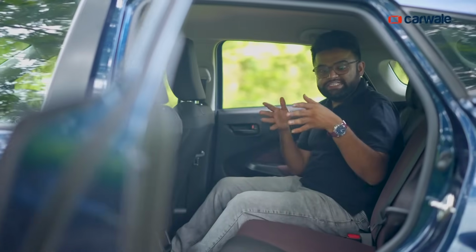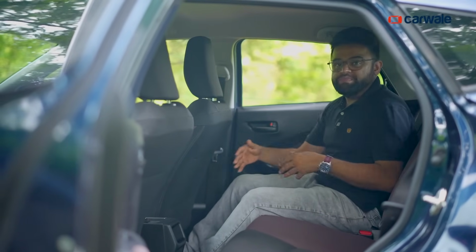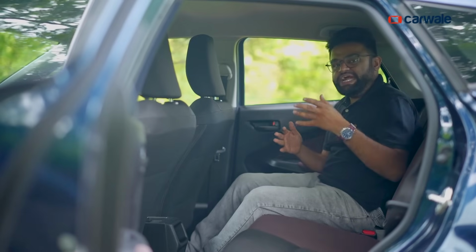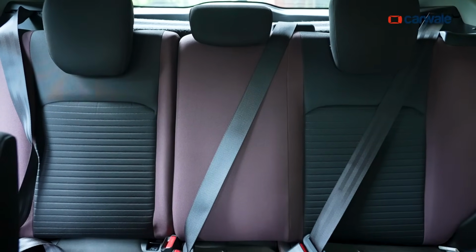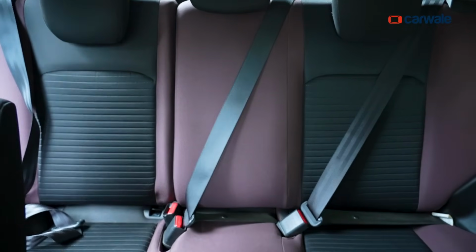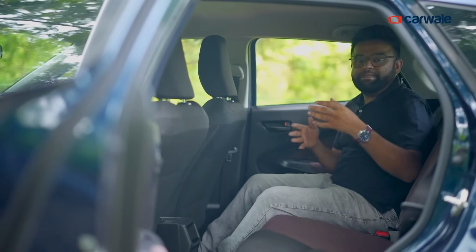Again, at the back, it is the Fronx that gives you more space to move around. I mean, I have more leg room, and because the Fronx is quite a bit wider than the Exter, you have more shoulder room as well. So, if you're somebody who's going to be having three people in here at the back more often than not, then maybe the Fronx will fit your criteria better than the Exter.